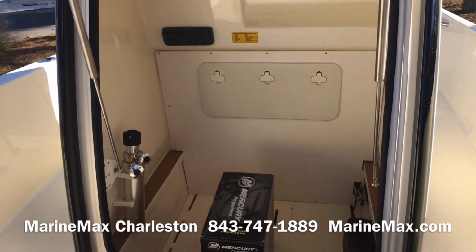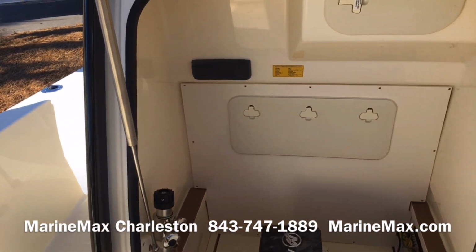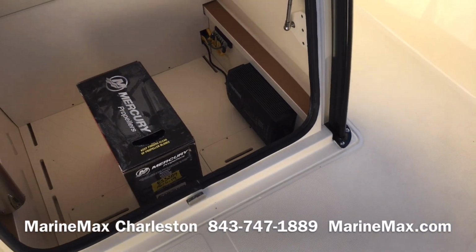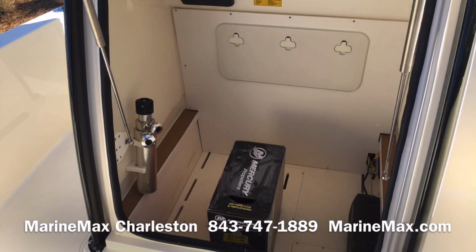so you've got a lot of room for storage. There's the stanchion for the table. Our stereo head unit is located here. Battery charger as well. So this boat is ready for a trolling motor. You can also put a porta potty in here.